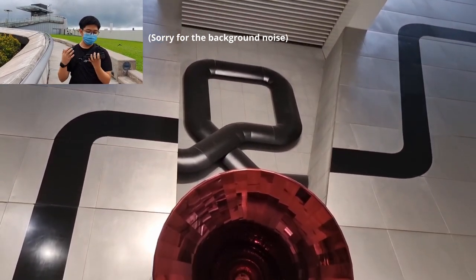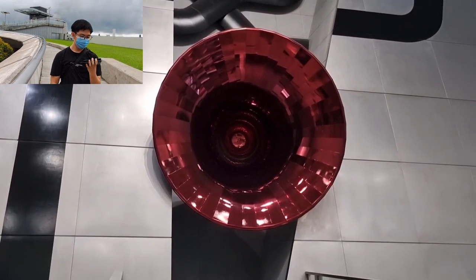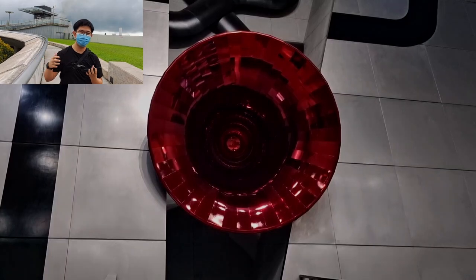I think this looks really creepy though. It really gives off liminal space vibes. Imagine if you are alone in this place and creepy music starts playing.